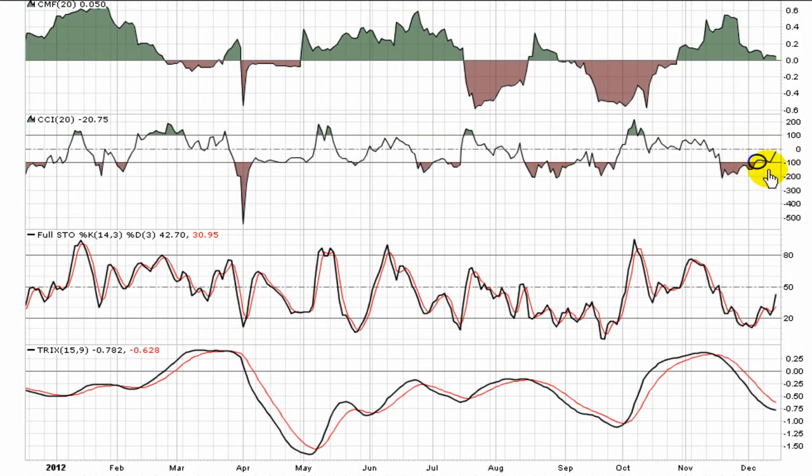CCI has pushed its way back through negative 100. That's a bullish sign for bottom feeders that use the CCI. It'd be a buy signal on the break of negative 100, a sell when it breaks back down through negative 100. Full stochastic moving upward, coming out of oversold territory, signaling that some bullish momentum's trying to come into the play. And the TRIX is a lagging indicator of trend, but it's starting to flatten out, it looks like. I'd just be watching for a bullish cross, similar to back through here in the beginning part of October, to signal a bullish shift in trend.